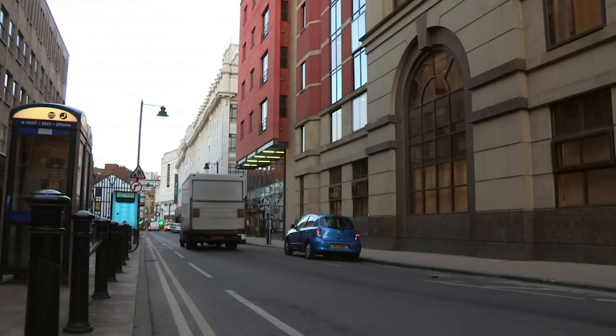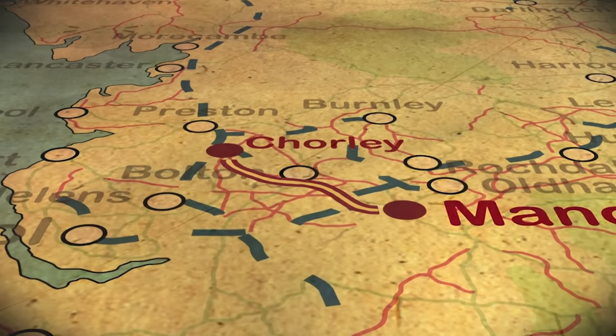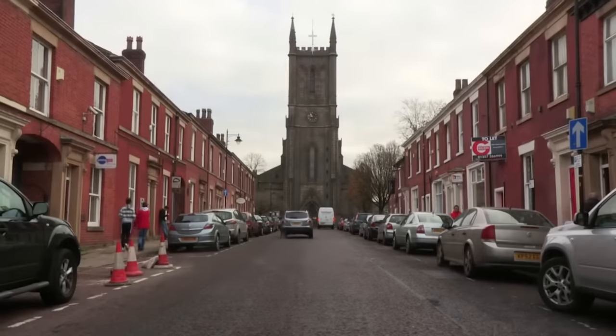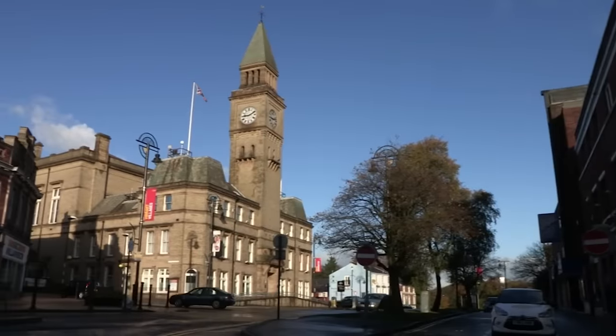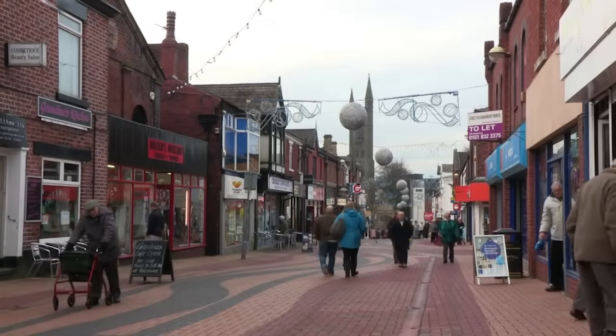Drew's next stop is only a short drive away to Chorley, in the neighbouring county of Lancashire. Once a major producer of textiles during the Industrial Revolution, Chorley is now primarily known as a bustling market town.